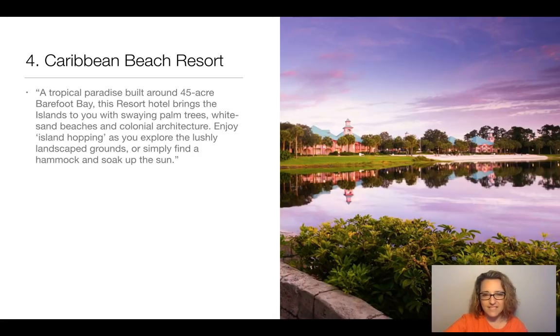And it definitely is incredibly beautiful, and I really do like the architecture and the beaches, and I've walked the entire resort just taking pictures because it was so nice. However, there are 7 internal bus stops at Caribbean Beach Resort, which is worth noting because it takes a while to get to and from places when you are using Disney transportation and you have to stop that many times.